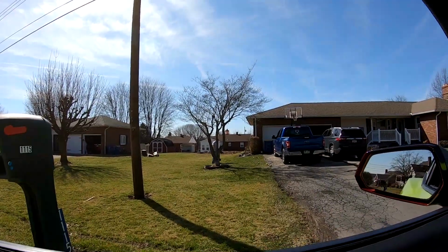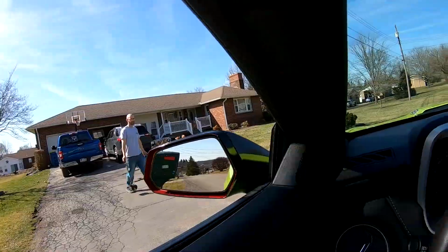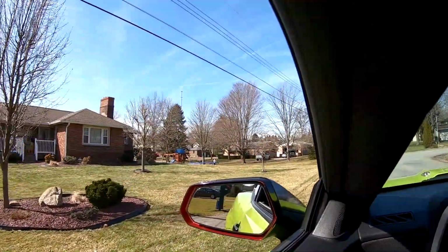Guys, we're right down the street from my buddy's house. I don't know if his boy's gonna be outside or what, but let's pull up here and surprise this little guy and make his day. Oh, he's outside. Dad's outside. What are you doing? Hold on over there. He's over there. See if he sees. Oh, okay. Look, there he is down there. Got his friends.